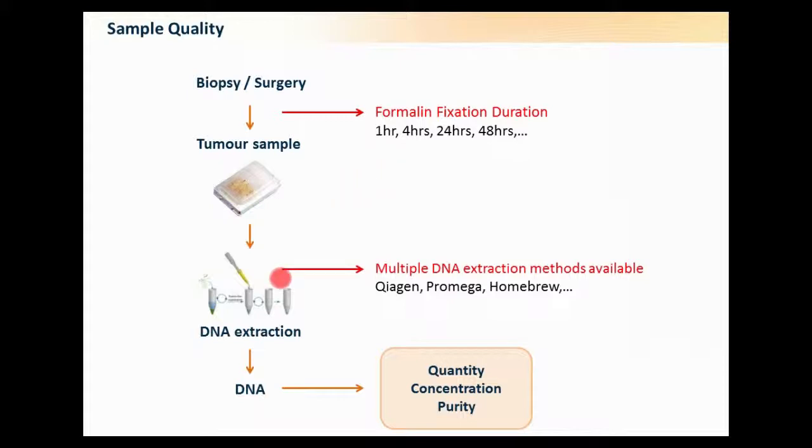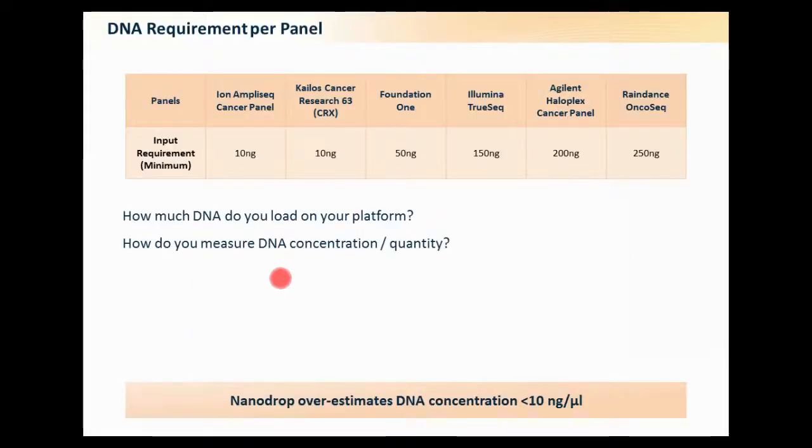There are then different DNA extraction methods. Some will be good at giving total yield, but the quality may not be as good. Some will be good at giving you very high quality, but in doing that there's a concession that you get a lower yield or a lower concentration. Some may give you as high a concentration as possible, but then the caveat is you have a lower yield. It's always a balancing act. What's key is how much DNA goes onto the platform and how you quantify the amount of DNA before you put it onto the platform.